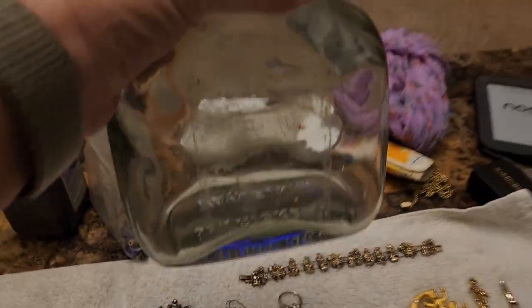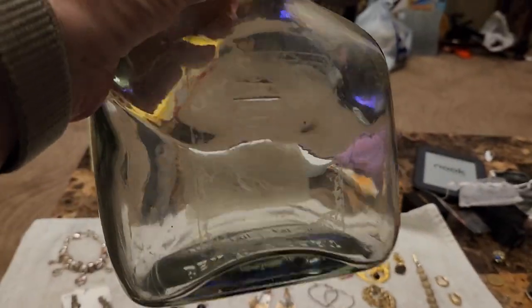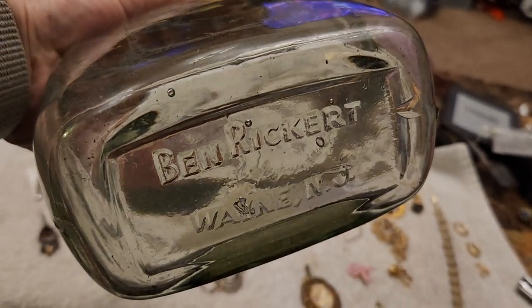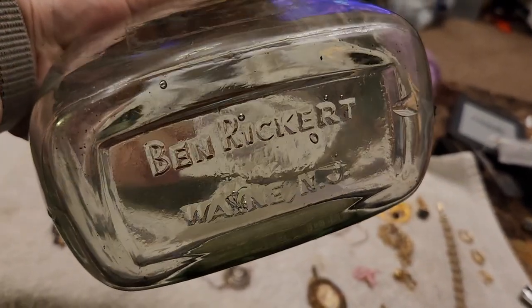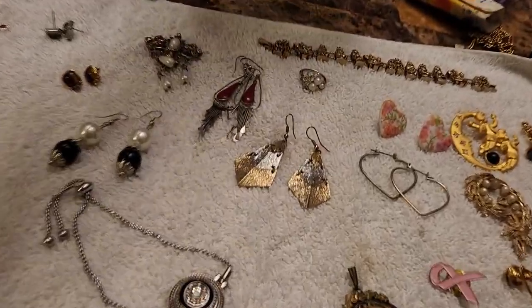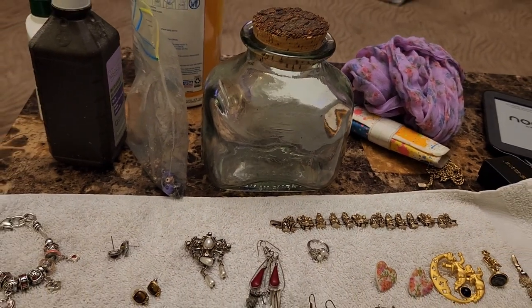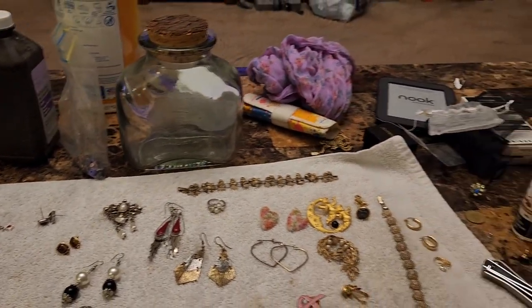And then this bottle had jewelry in it. It was full of jewelry when I got it. And it is a Ben Reichert from Wayne, New Jersey. I looked it up on eBay and it lists for about $28 to $34.